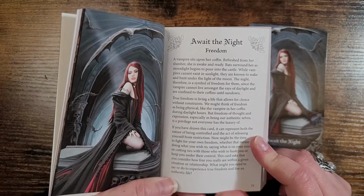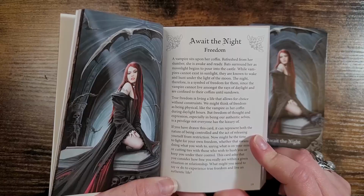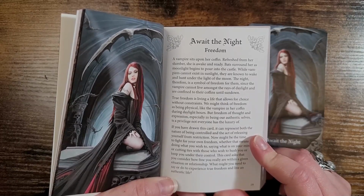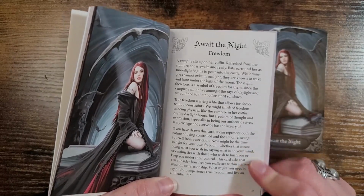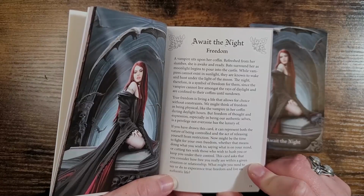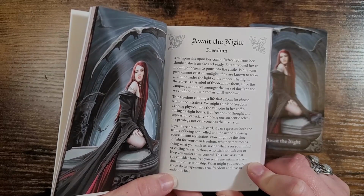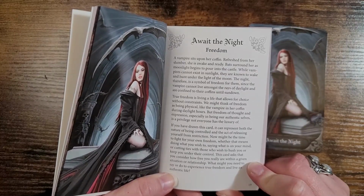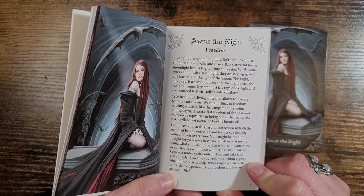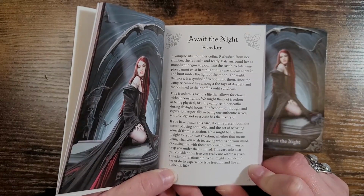True freedom is living a life that allows for choice without constraints. We might think of freedom as being physical, like the vampire in her coffin during daylight hours. But freedom of thought and expression, especially in being our authentic selves, is a privilege not everyone has the luxury of. If you've drawn this card, it can represent both the nature of being controlled and the act of releasing yourself from restriction. Now might be the time to fight for your own freedom, whether that means doing what you wish to do, saying what is on your mind, or cutting ties with those who wish to hush you or keep you under their control. This card asks that you consider how free you really are within a given situation or relationship. What might you need to say or do to experience true freedom and live an authentic life?